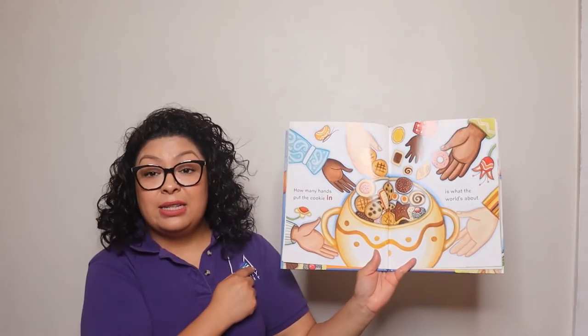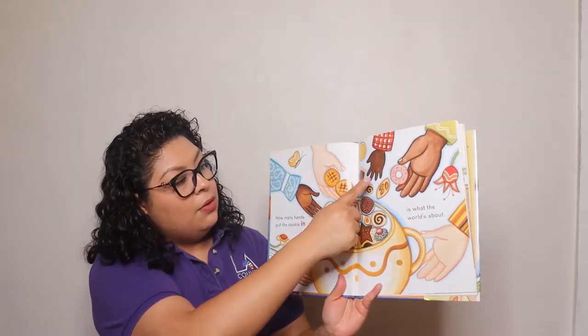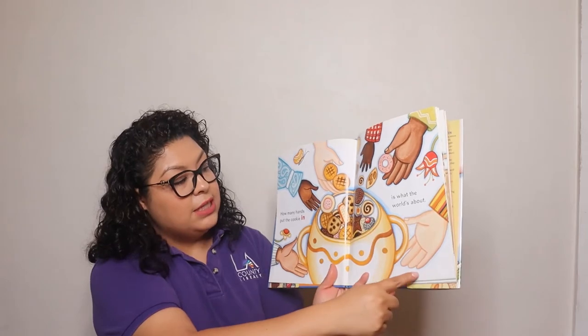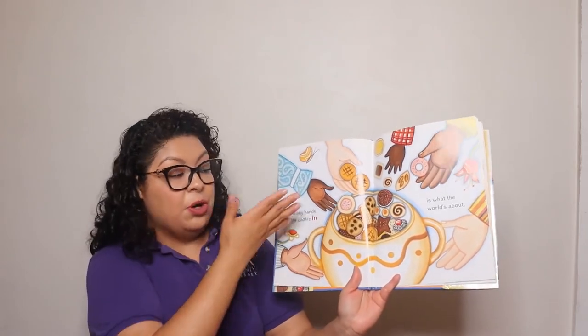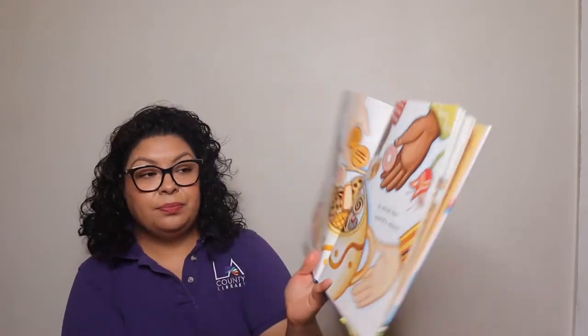So let's count the hands with me, ready? One, two, three, four, five, six. And they're putting in cookies. Look at all those yummy cookies.